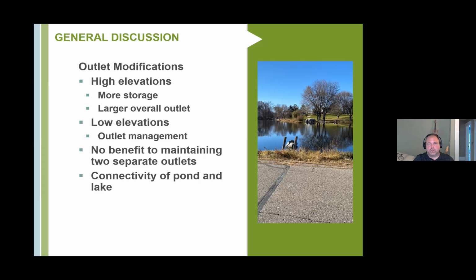And so you could run into a whole host of issues if you try to make that connectivity so great that the two fluctuate together. You might end up turning that pond into a public water, which subjects it possibly to things like shoreline ordinances and buffer laws and things that public waters have.